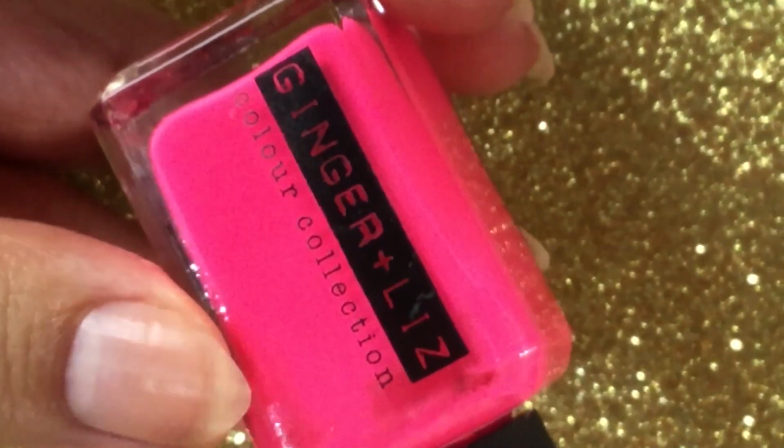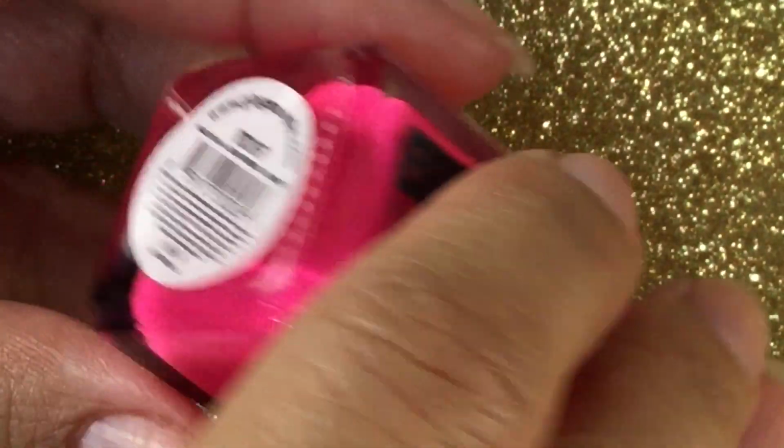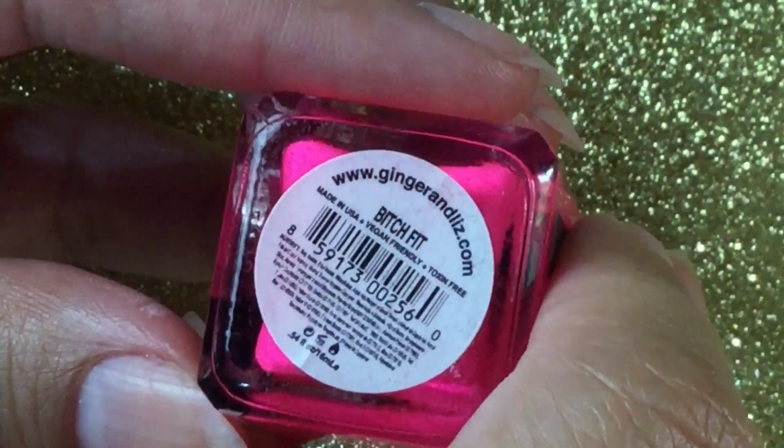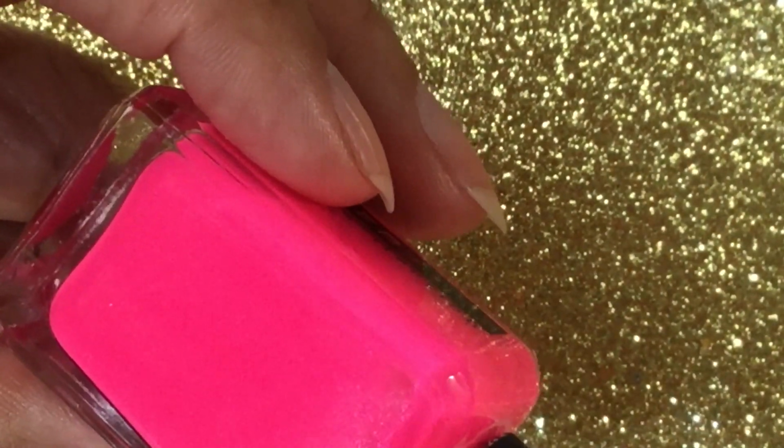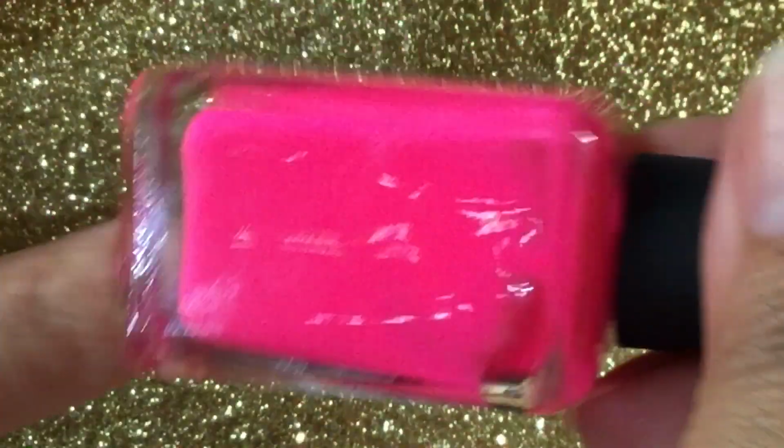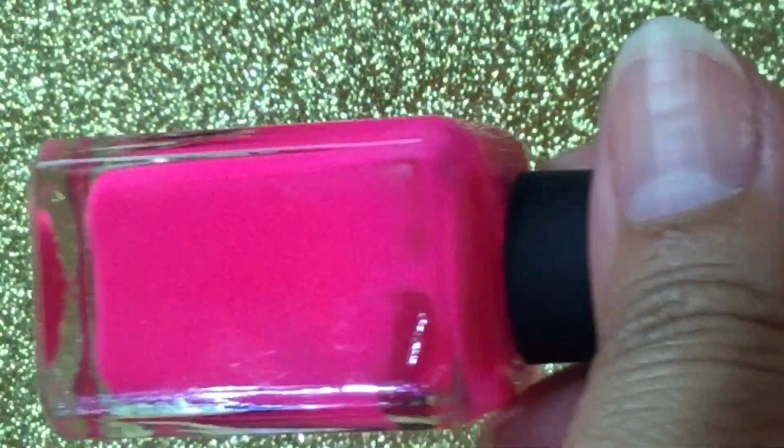These are some polishes I picked up at Ulta on clearance, and this polish brand is no longer being made. This is called Ginger and Liz. These were super expensive, but I got them super cheap. This is called Bitch Fit. This is one of my favorite neon pinks ever. Has a great formula. Look at that color. It's not even showing up as bright as it really is. This is eye-searingly bright. This will be staying.